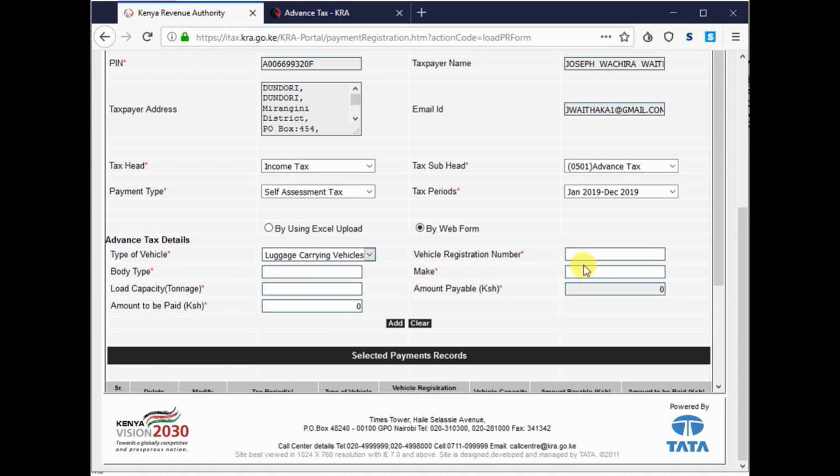Now, we are supposed to fill here the registration. Let us assume this vehicle is KZX 191. The body type, well, this is a lorry. Okay. The make, do we say it's Mitsubishi?